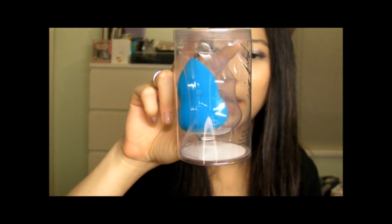Then I got two things from Sonia Kashuk. This is the blending sponge, which is a dupe for the Beauty Blender. I'm really late on these because I don't live in the States and a lot of these are not available to me. So every time I want to get something, I have to go down to the States, and that's not very often. Whenever I go to the States, I always take advantage of what I can't get in Canada at all. So I picked up a blending sponge.